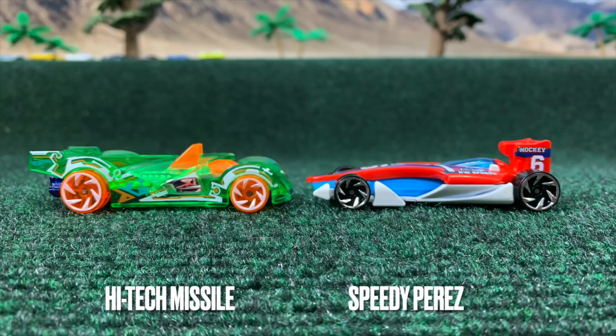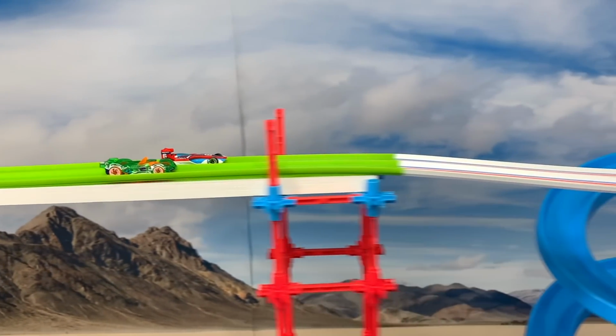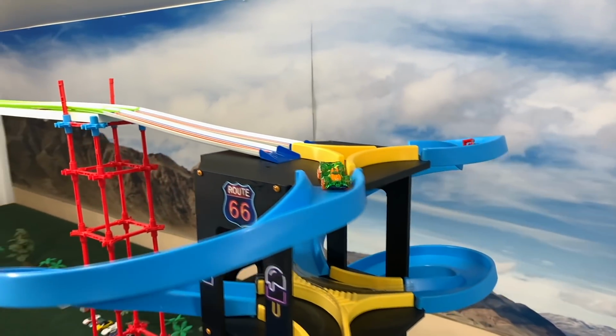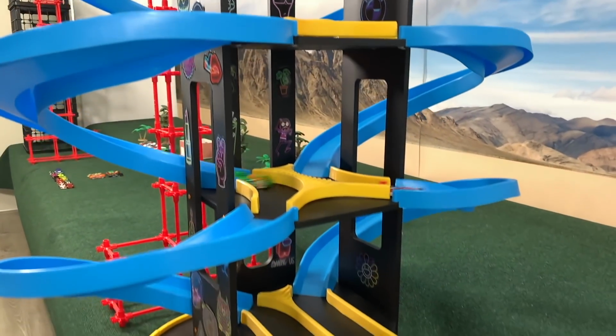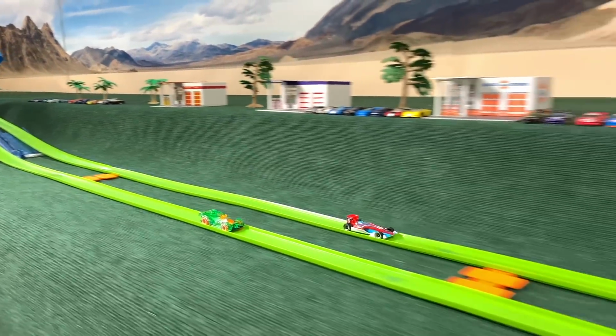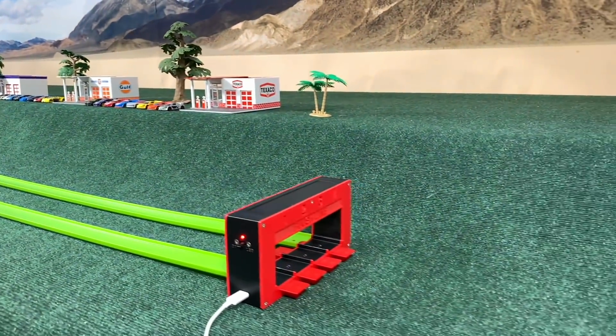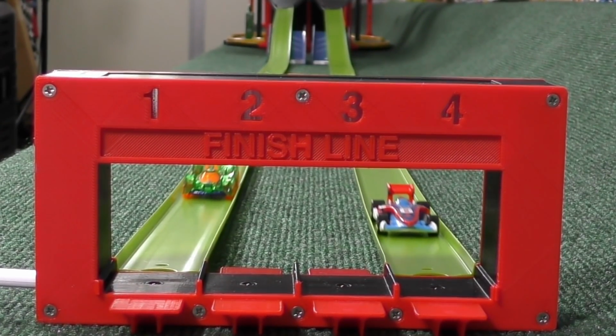High-tech missile and the speedy PEREZ. Talk about exponential effect. Hesitant out of the gate, behind a length. All of a sudden, that's many lengths by the end. High-tech racer here, looking tough through the turns. Down by a few lengths, rolling fast towards the end, but can't catch up. He looked like he picked up some speed through the turns, but just had trouble holding it right to the end.